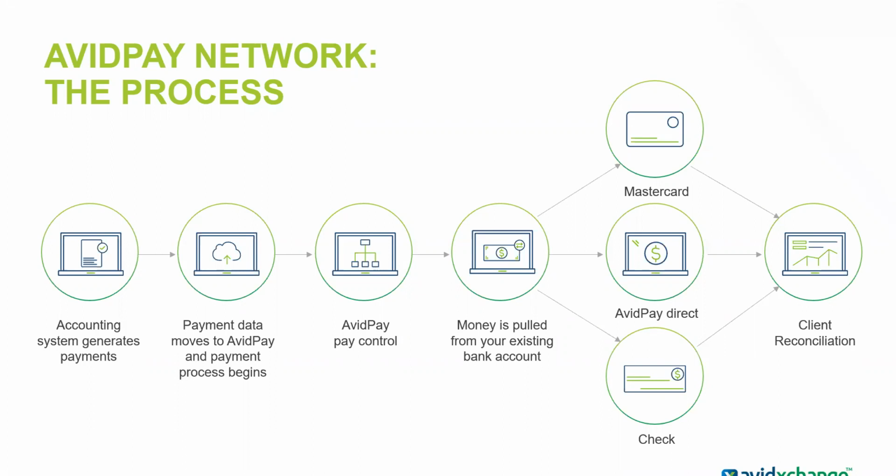We also have, as I mentioned, the Avid Pay check, and paper checks are always available as payment options to suppliers. Avid Pay checks are also issued from the Avid Pay clearing account, which eliminates the client's exposure to check fraud and risk. It includes positive pay at no extra cost for every check that's printed. And for consistency, Avid Pay checks are formatted identically for all standard Avid Pay clients, but they do reference the client name for ease of reconciliation against the invoice.